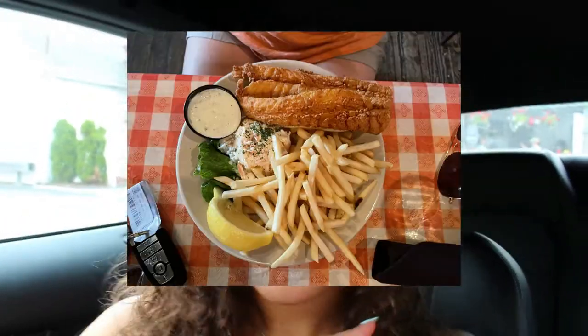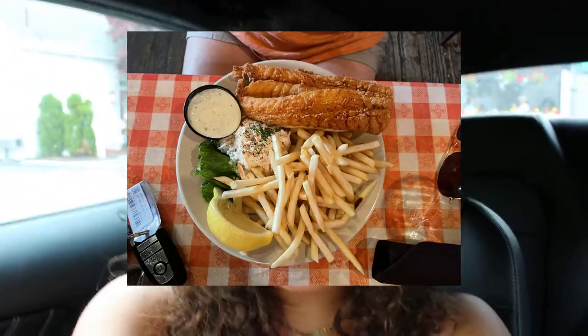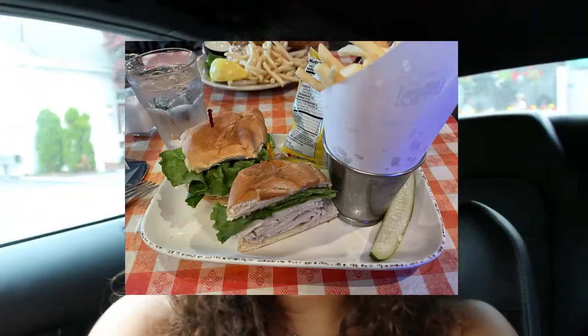Okay, so we made it to Cape Cod. We're in the Orleans part of Cape Cod, but we're going all the way down to Provincetown, which is all the way at the tip of Cape Cod, so that's going to take us another maybe 30 minutes to get there. But we did just eat at this place called the Land Ho. I'll insert some photos now.